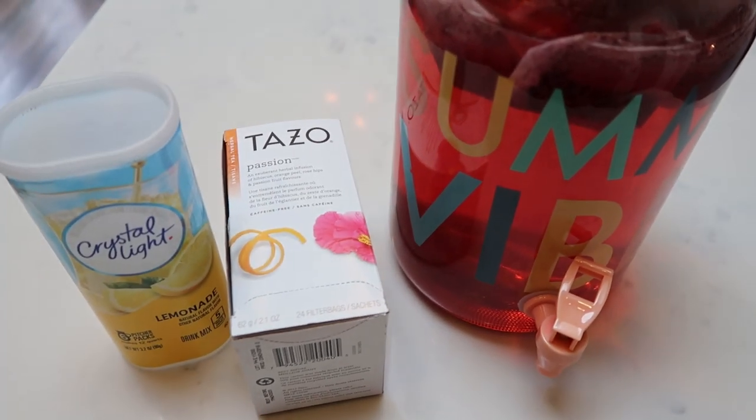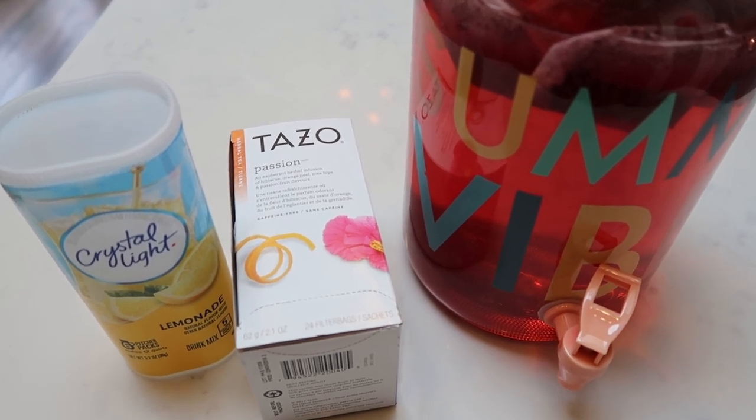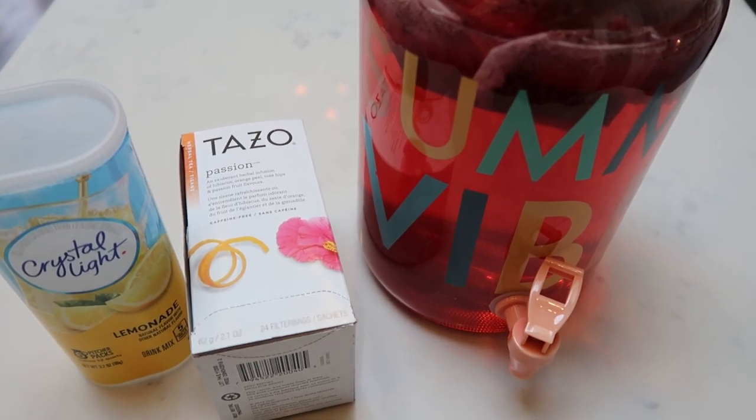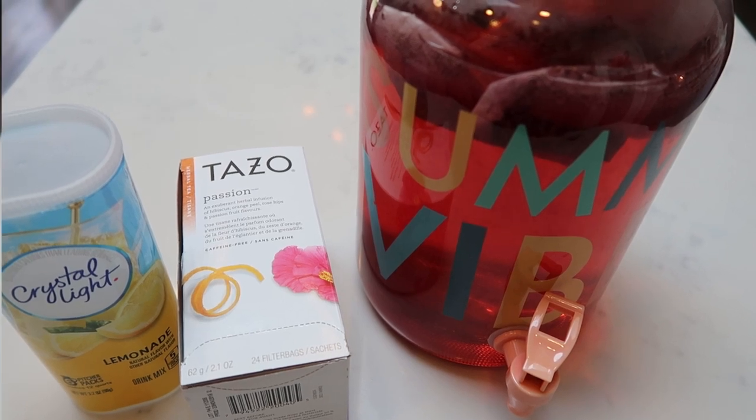And I stir this into the tea mix. And literally, you guys, it is Starbucks Passion Lemonade, and it is 0 smart points. So good. So when I bring in my sun tea pitcher, I'll show you guys how I put it together. And yeah, this is an amazing summer drink for 0 points.